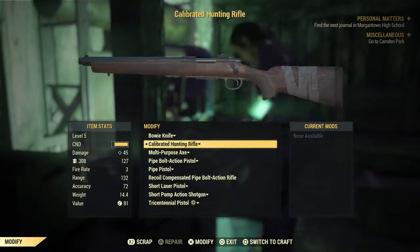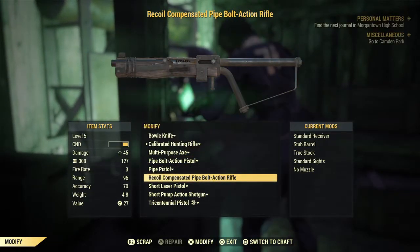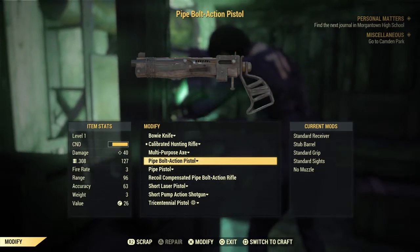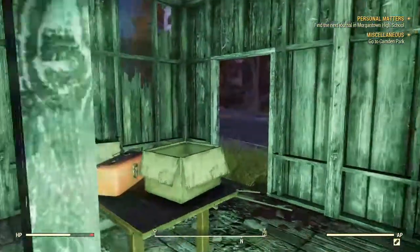We're at the workbench. I can't repair this. I still need 2 adhesive, so I'm going to keep it because it does 5% better damage than this, and it is level 5 rather than level 1. I'm going to use it, but I'm going to wait till I get adhesive.